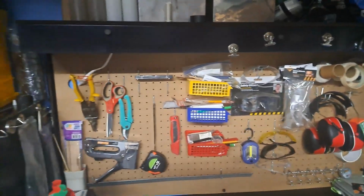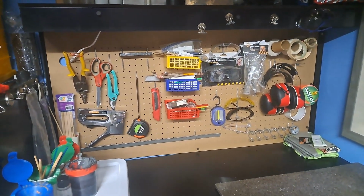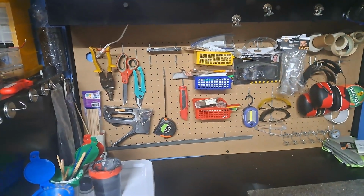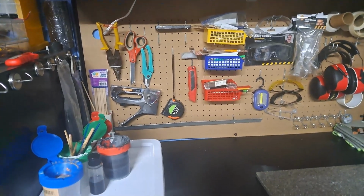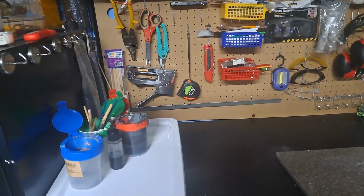This is one of my workbenches. I really like it. These workbenches are from Harbor Freight. I've had no problems with them as long as you tighten the screws up good by hand or with a good electric screwdriver. It doesn't seem to wiggle or move.